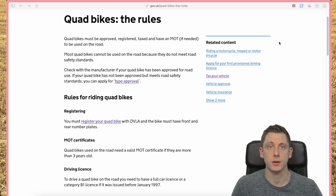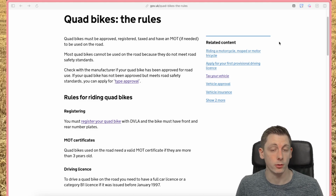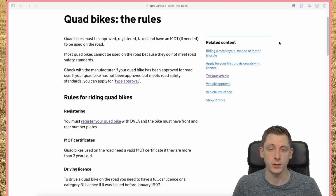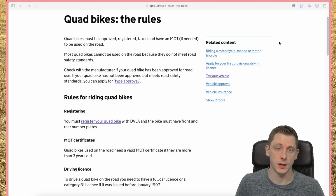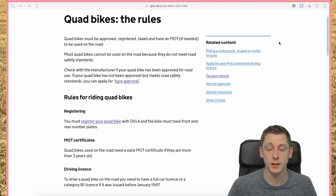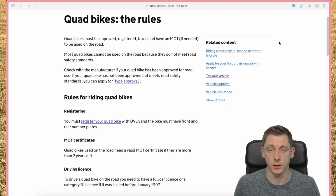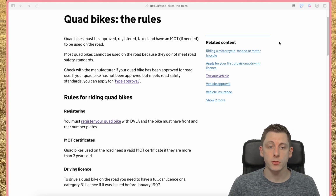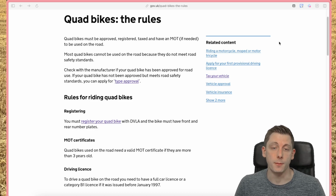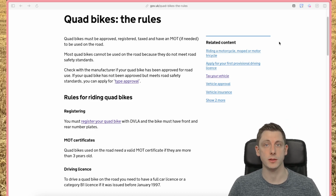quad bikes. As you can imagine, any motor vehicle, which is a mechanically propelled vehicle that is made or intended for use on the road, is required to have a registration with the DVLA. It must be taxed and have a valid MOT if it is required to have one, so it's older than 3 years old. Most quad bikes can't be used on the road, and that's because they don't meet road safety standards.